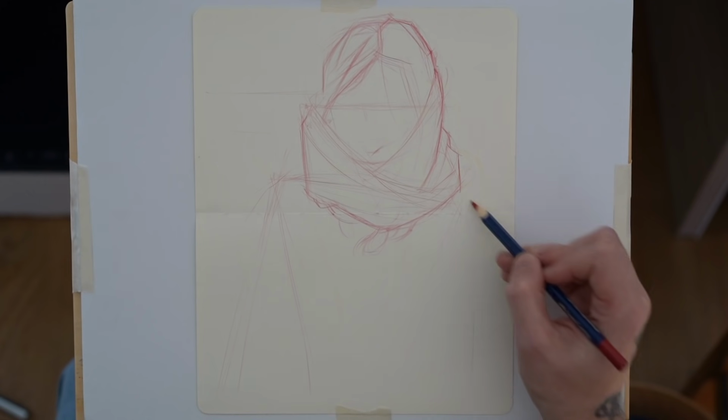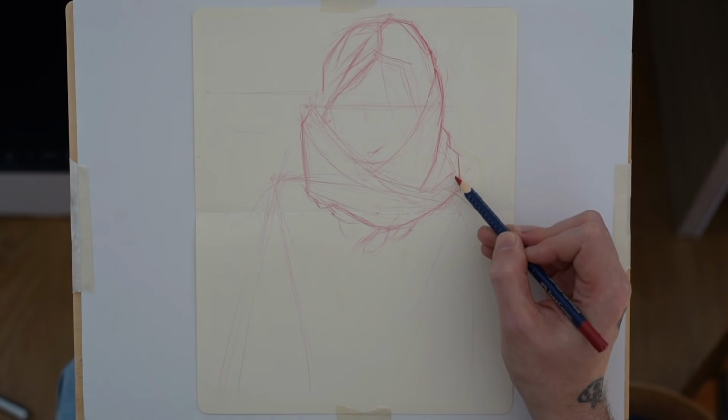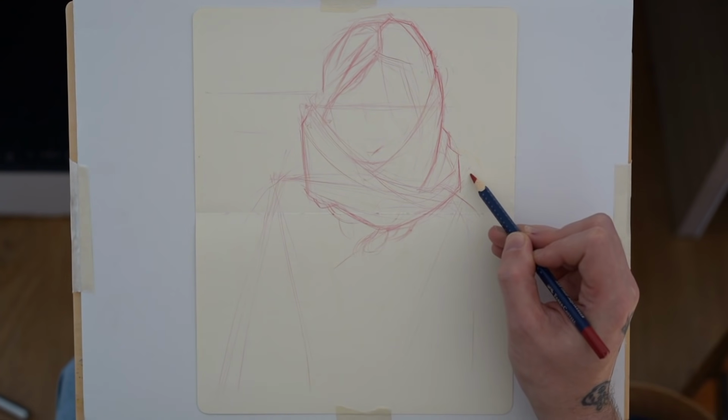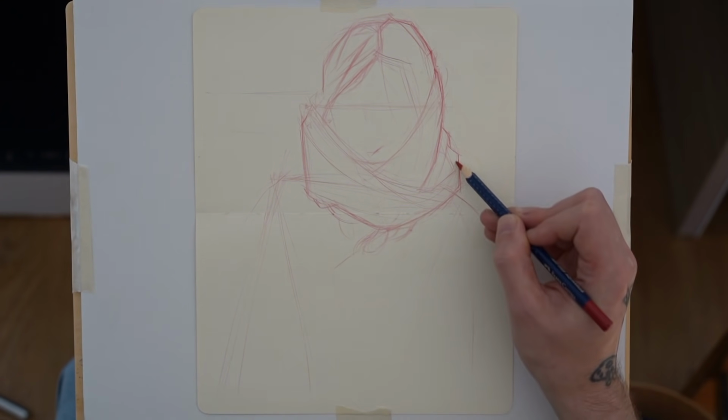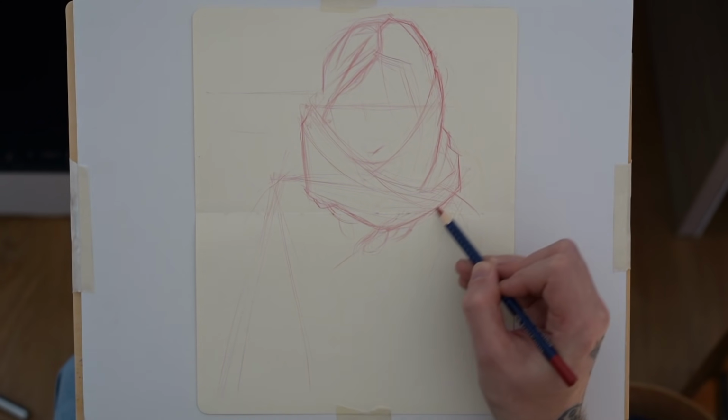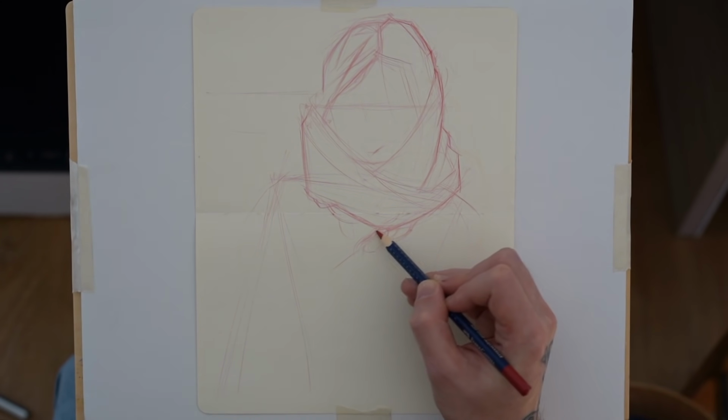And I like how the jacket is also traveling almost with this gesture. But I don't want to make it go in the same tangent. So I'm going to offset it a little bit.